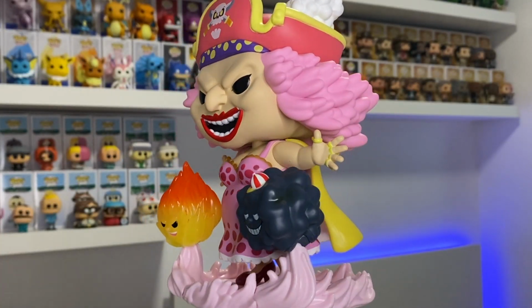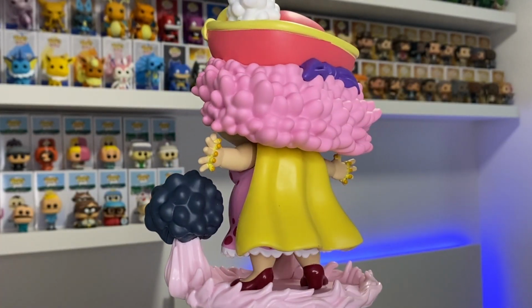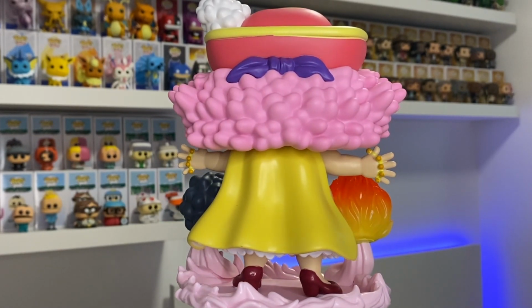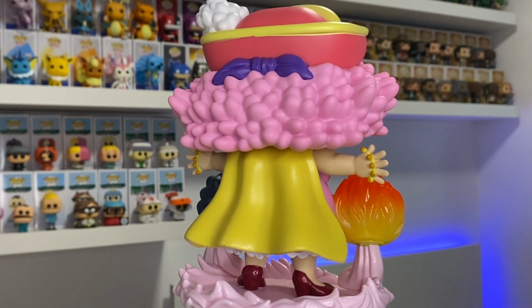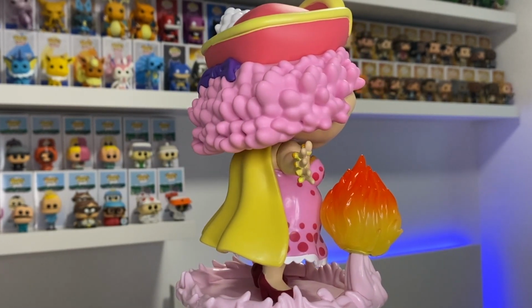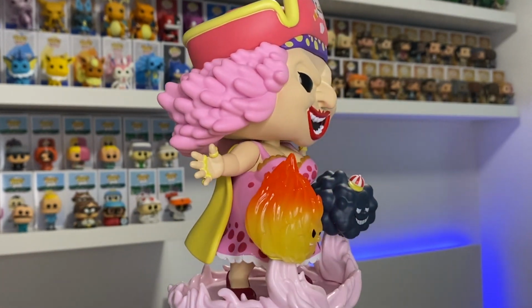Out of the box, this pop looks so cool. We have Prometheus and Zeus on her sides there. And you can see she's kind of in a battle pose where she has her hands out. One of the best One Piece Funko Pops in my opinion. Definitely top 3 that I've seen. It's just so detailed. It's so cool. They did a fantastic job with the facial expression on Big Mom's face. Overall, the pop is just super well done and detailed. I love it so much.